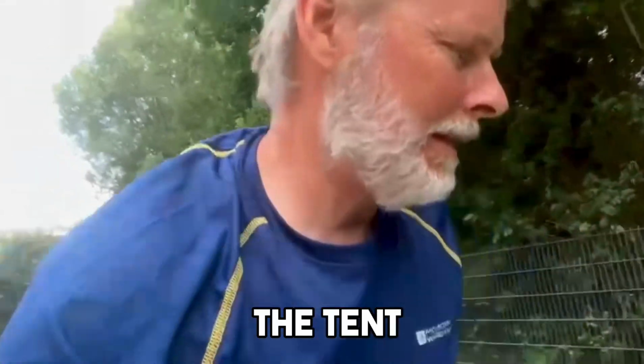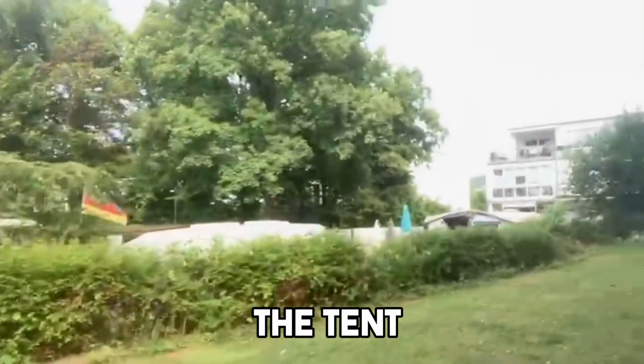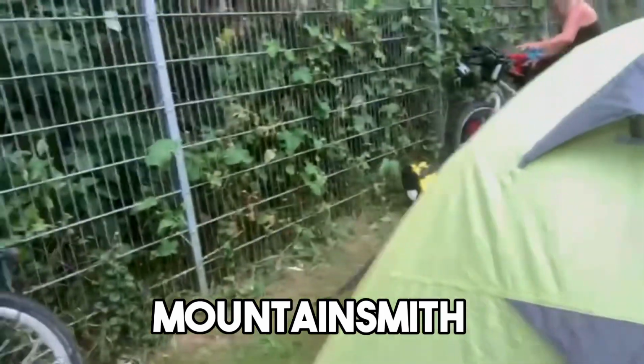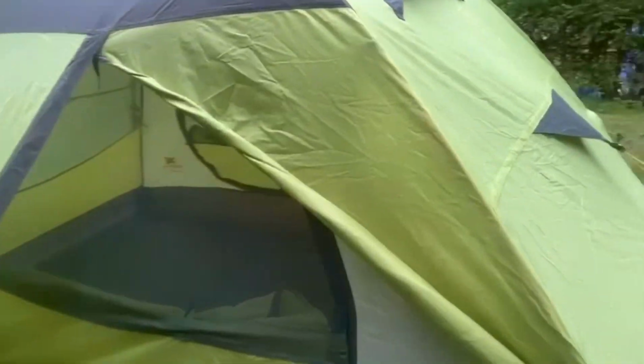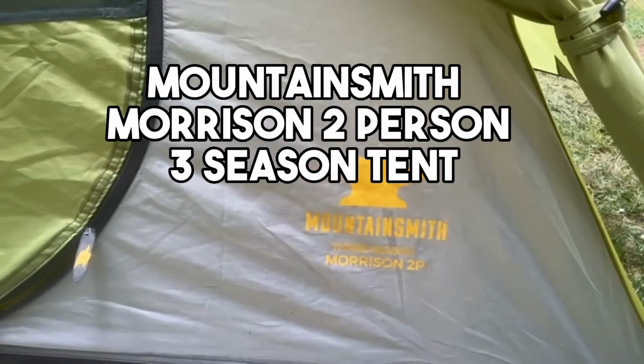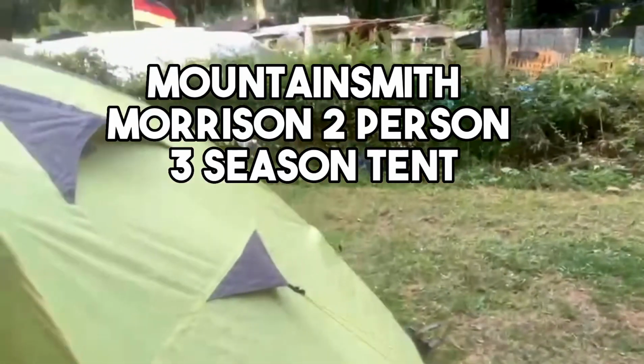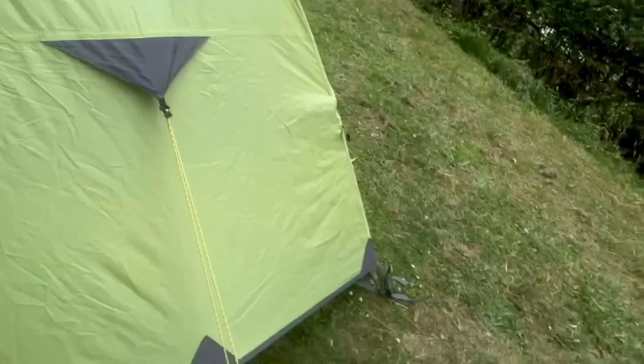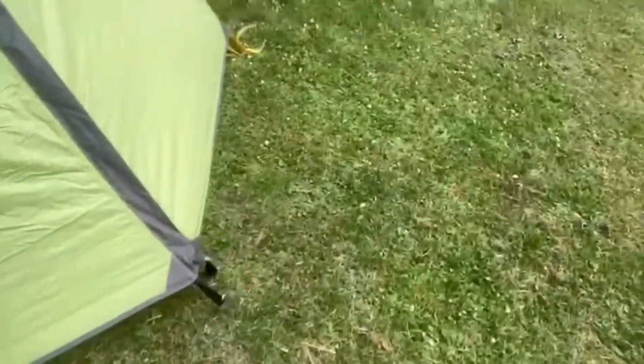So first is going to be, you guessed it, the tent. The tent we bought is the MOUNTAINSMITH Morrison 2-person. So it's not freestanding. So to put the rainfly on, you have to put stakes up.